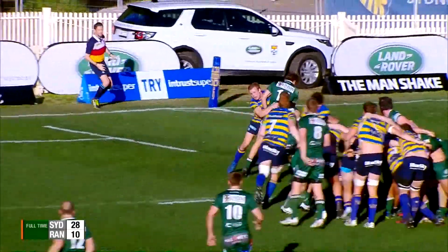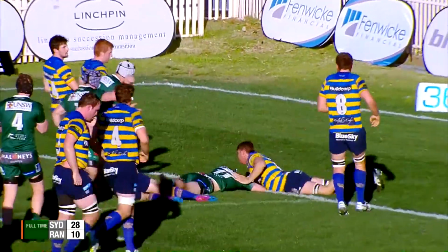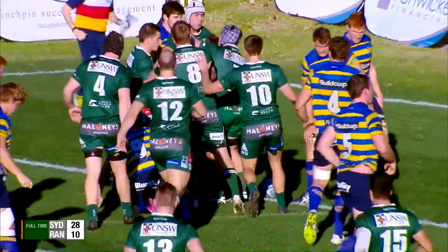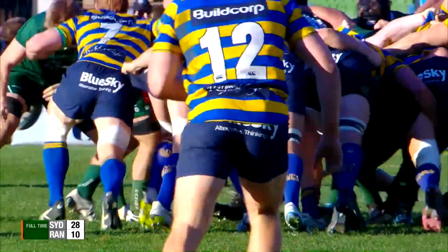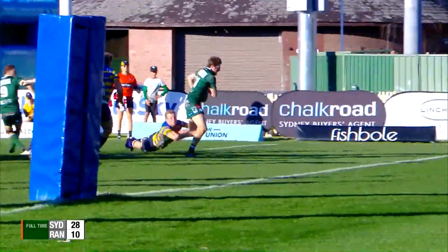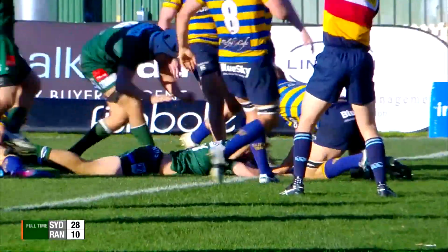This was a lovely little bit of work from Mitch Short, though, and Seamus Frost. A big blindside. Frost identified it, and smart work from Mitch Short to get out there, get the ball in his hands, and fought very well through contact to score Randwick's opening try. Now, they were right in it early.